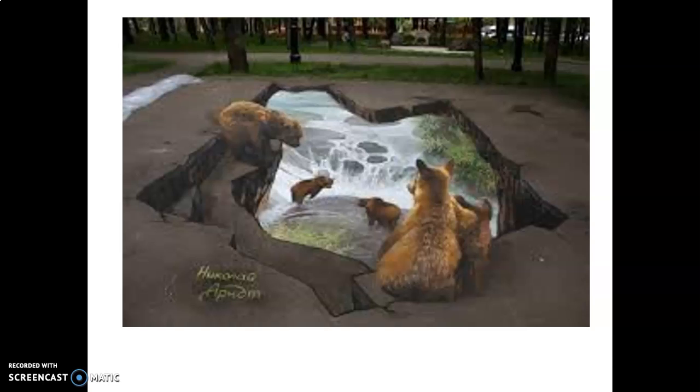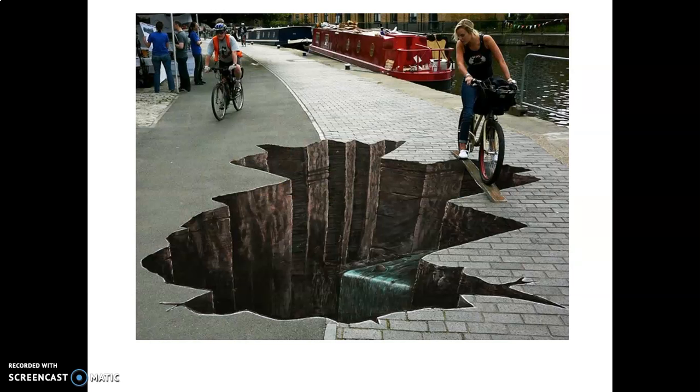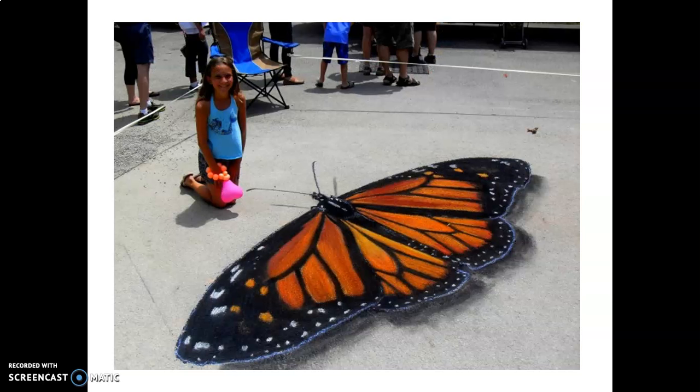It really has to do with photography and the angle of the viewer to look at these pieces. They don't make sense from all over the place, only from a certain point of view. But they're pretty cool. The hole's not really there. It's an illusion. I think I could do that one.